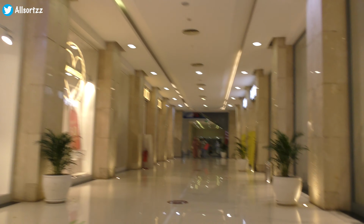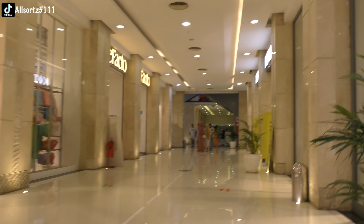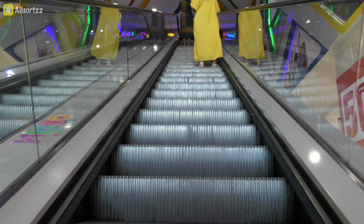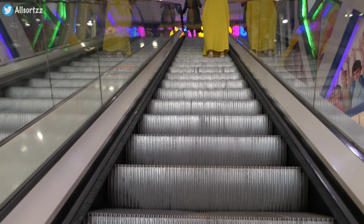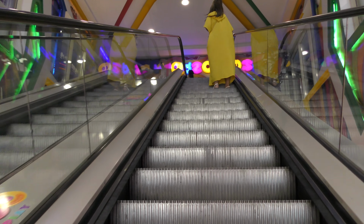And there's nothing on the far corner. So going up to the top floor is where all the games are. Now, the reason why I'm showing you this again is because there is some new game area for kids and also some adults as well. So let's head over to the top and I'll show you.